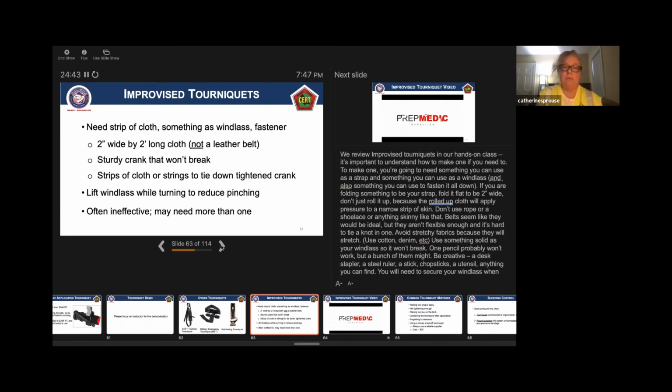So if you're folding something to be your strap, you need to fold it flat to be about 2 inches wide. Remember, we don't want it to get ropey because we don't want to cause nerve or flesh damage. So don't roll it up, fold it. That rolled up cloth is just too narrow. Don't use a rope, don't use a shoelace or anything skinny like that because it'll cut through flesh. On TV, people use belts all the time. But now that you know how tourniquets work, you can see the problem. A belt, you can't tie a knot in it. You can't twist it tighter and tighter. So it's a bad thing to use for a tourniquet. It's not ideal. They're not flexible enough.